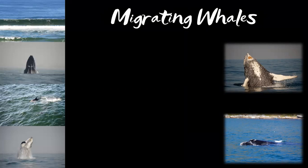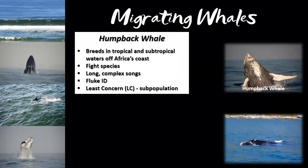Breeding in the tropical and subtropical waters off Africa's coast, the humpback whale spends the winter months in these warmer waters. While adults are rarely attacked by predators, these whales are known to fight back using their powerful flukes and long pectoral fins that are armed with barnacles.